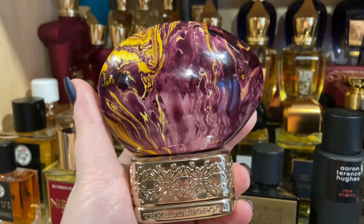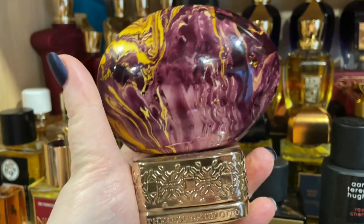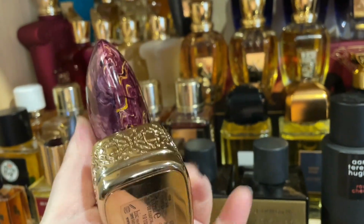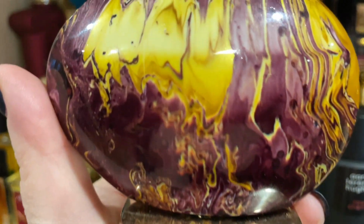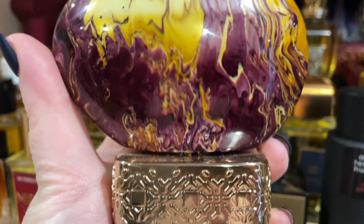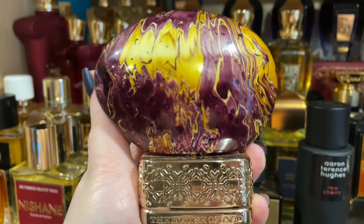Okay, we're left with two more. Next one will be the House of Oud, and out of the three that I have, I decided to choose this one, which is Grape Pearls, because I think this is the most beautiful of the three. Although they're all similar, they all have the same shape, I really like this ornate design on this pedestal, which is also actually the cap of this bottle. And I really like the actual bottle. I love the color combination. I love how shiny it is. To me, out of the three that I have, this is the most beautiful one, although all three are beautiful and all three are unique in my opinion.